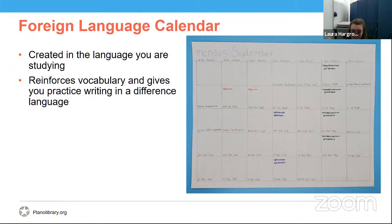So you could do this in a couple of different ways. You could have a section of your bullet journal devoted to each of the classes. And then for your Latin part of the bullet journal, have your language class calendar there, or you can create it on loose leaf paper and then stick it in the front of your binder or the section of your binder that you keep your foreign language class notes.